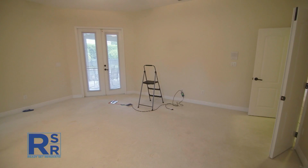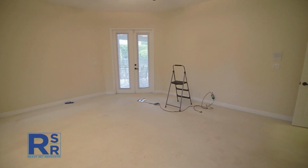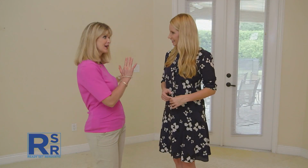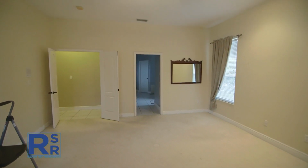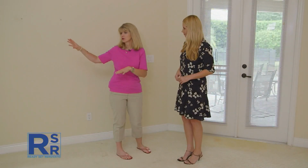Next, we head over to the other side of the house to see what's happening in the master suite. There are going to be some big changes here in the master bedroom. Yes, we'll finally be able to hide the office from public viewing. We'll have to have, because of the square footage, another air conditioning unit, which will be so nice for us to be able to control our side.